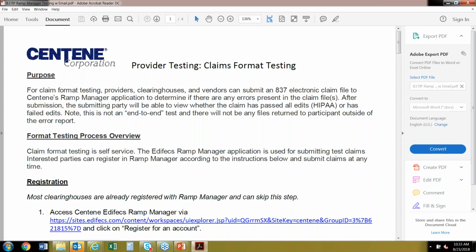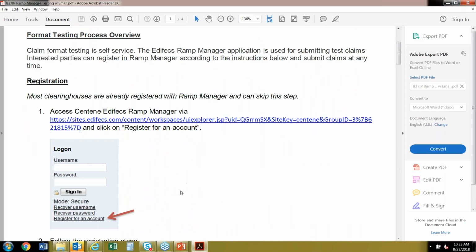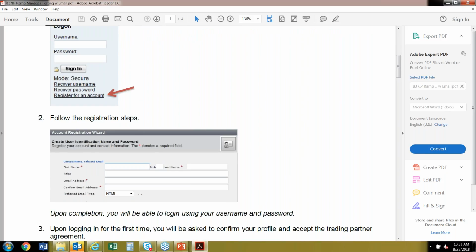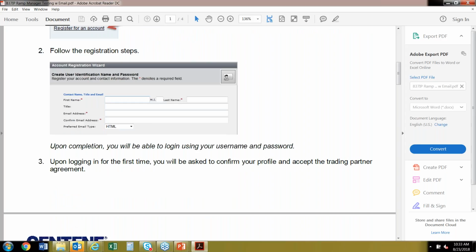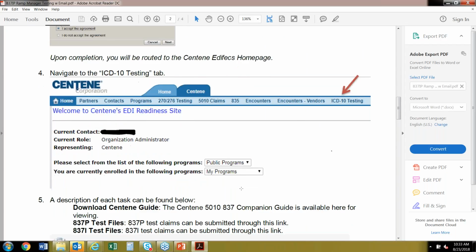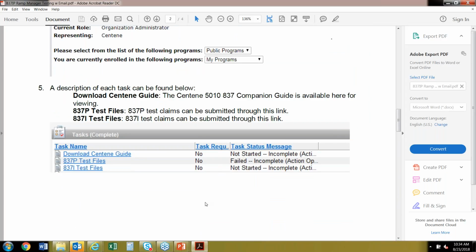And so this overview that we send to you also includes a link to register. So to register for testing, you have to go and click on this link and register for the account and follow the registration steps that we have provided you in this document. After you log in, you'll have to confirm and accept the trading partner agreement. And then we walk you through how to create the claims testing. It's step by step, and provider feedback has been that it's been a fairly easy process.